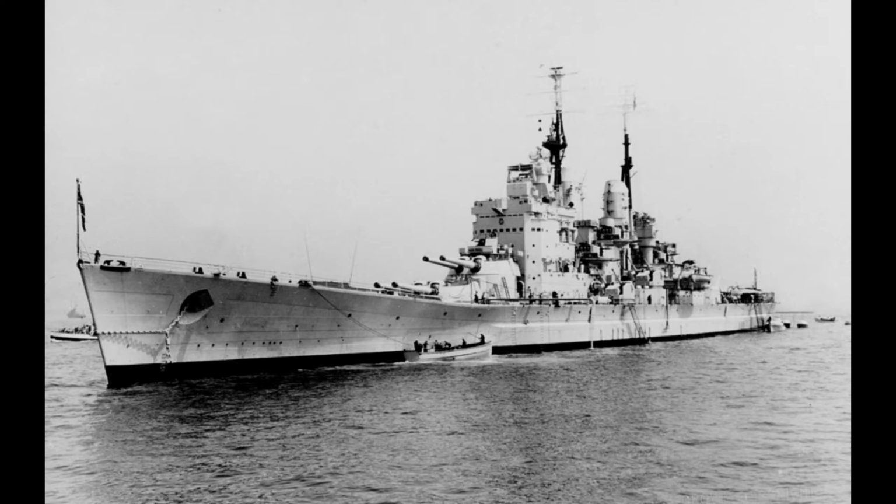General characteristics. Vanguard had an overall length of 814 feet 4 inches, 248.2 meters, a beam of 107 feet 6 inches, 32.8 meters, and a draft of 36 feet, 11 meters, at deep load. She displaced 44,500 long tons, 45,200 tons, at standard load, and 51,420 long tons, 52,250 tons, at deep load.